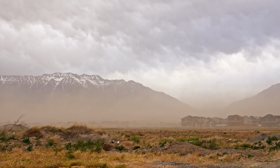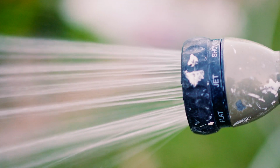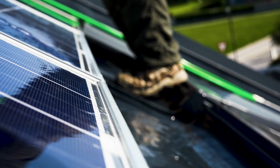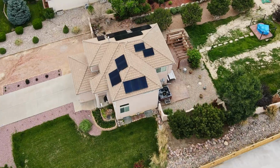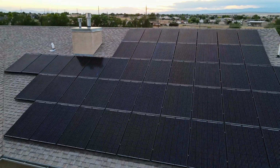In dusty environments, solar panels may accumulate debris. However, a simple rinse with a hose is typically sufficient to keep them functioning optimally. It's an easy and effective way to maintain energy production levels. Some homeowners choose to install Critter Guard to protect those panels from leaves and debris. This can help maintain the cleanliness and efficiency of your solar setup.